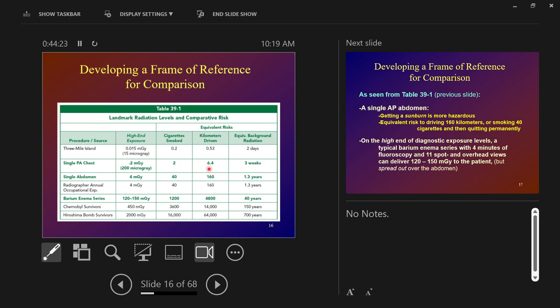Okay, so let's look at Three Mile Island. The people around Three Mile Island, the closest people to it, got an exposure of 0.015 milligray. Not 0.015 gray, 0.015 milligray, a teensy tiny amount of exposure. 15 microgray. Micro is 1 millionth, so 15 millionths of 1 gray. It's almost too low to really care about, right? It's equivalent in risk to those people of smoking 1/4 of a cigarette, okay?